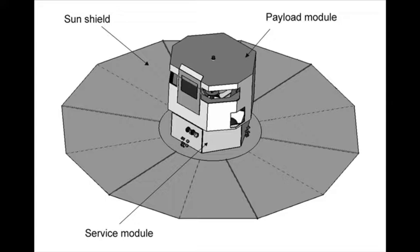Because the equipment of the satellite needs to be very cold to work properly, the satellite will have a sun shield and some coolers. The satellite will be brought in such an orbit that it will take exactly 1 year to orbit Earth. This way, the sun shield will be facing the sun all year round, and the telescope won't be bothered by the radiation of sun or Earth.